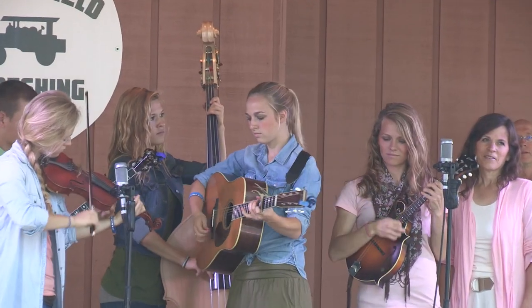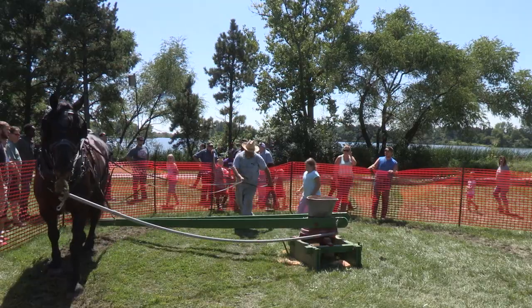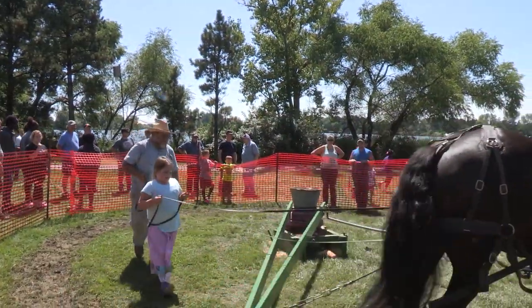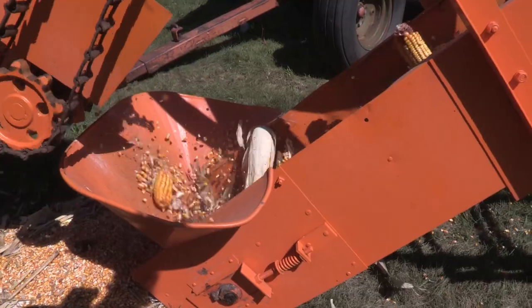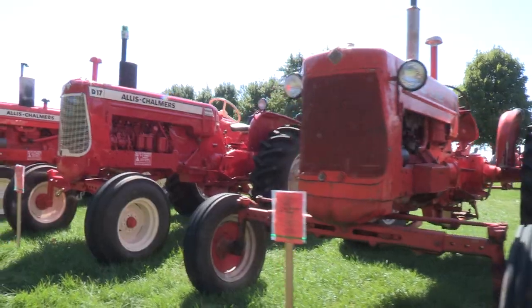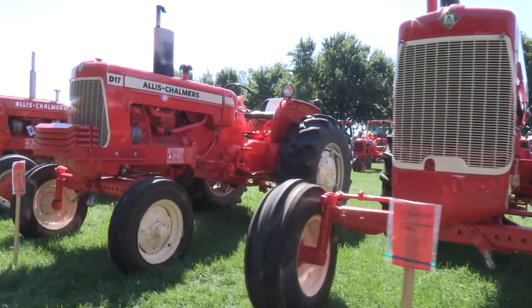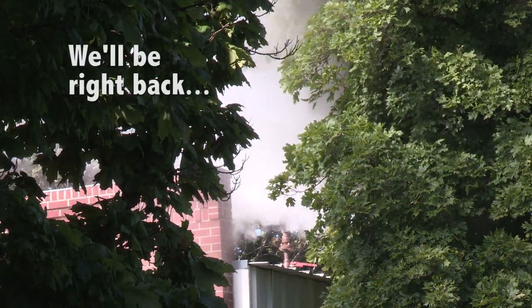Throughout the day, talented locals take to the stage to entertain the crowd with gospel music. A team of Percheron draft horses and a team of Haflingers provide horsepower to drive a grist mill, wagon hoist, grain elevator, and corn sheller. Finally, the day includes a long parade of vintage tractors featuring Allis Chalmers this year, driven by the family members who restored them. Don't go away, there's a lot to see today on Rural Heritage on RFD TV.